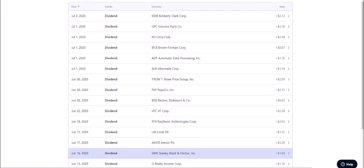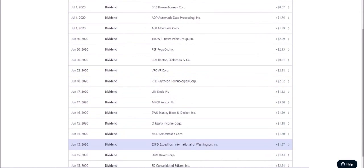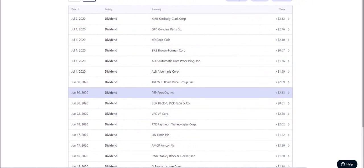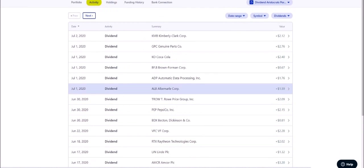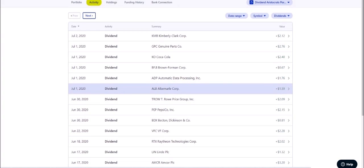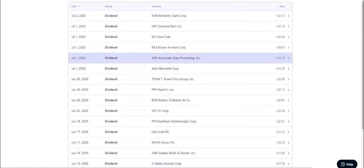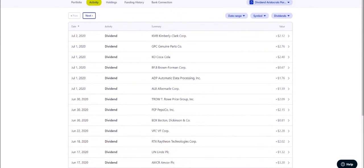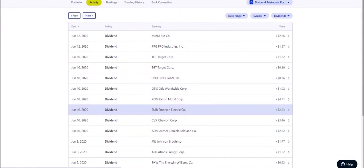I'm seeing $2, $3, even $4 in certain stocks now, and before this was like 7 cents, 12 cents, 13 cents, because I didn't really have any money in each individual stock. But now that I have 20 grand in here, there's 55 stocks in here because Ross Stores was removed recently because they suspended their dividend. The payouts are becoming decent, so $1.76, $1.59, $2. So on certain days like July 1st, I got like $9, $10. There was another day last month, June 15th, where I got like $9, $10. And again, that's not a lot, but it's kind of cool to get that income coming in.